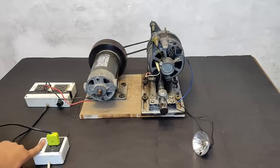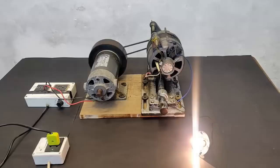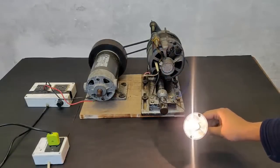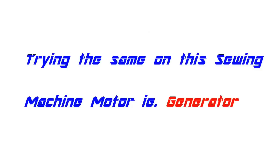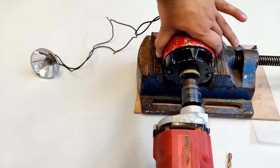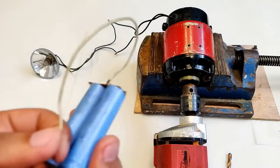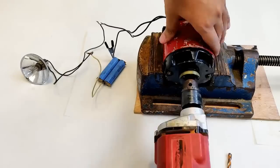Okay. You see that it is self-excited now. Cool, right? Okay, so starting the test now. As you can see, the bulb is not glowing. Now let's choose the previous method of battery excitation. Now let's try this way.